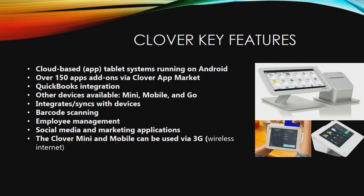The Mini is great because you can actually use the 3G, which is basically a Wi-Fi hotspot. It charges via USB, and you can take it with you. So if you're like a food truck, it's great for a mobile option. And all these devices can sync up together. So if you have a restaurant and you need more than one checkout, you can mix and match these devices.